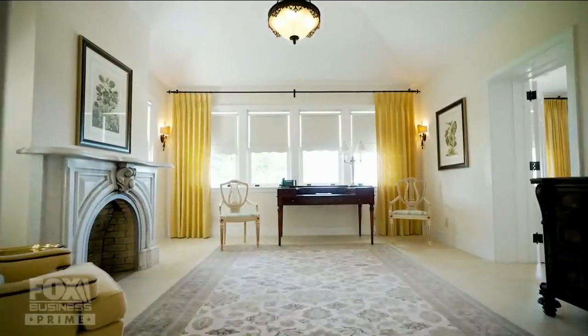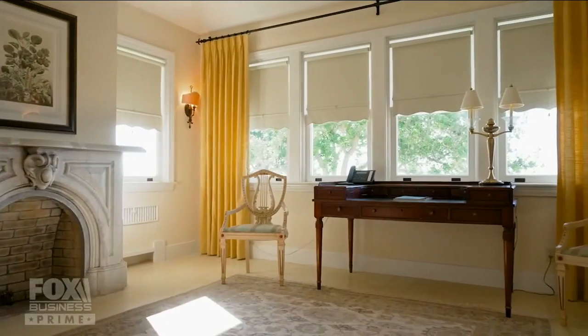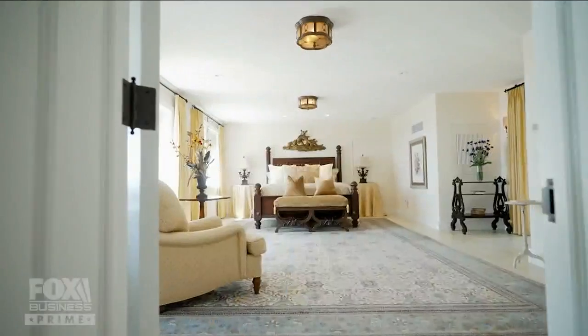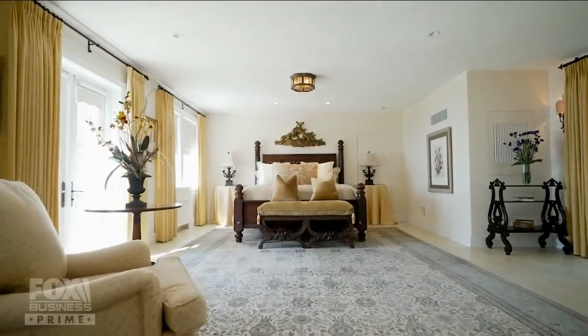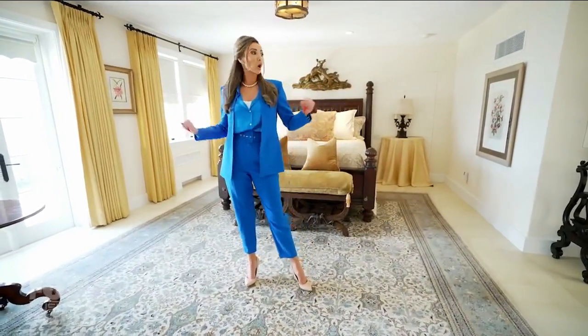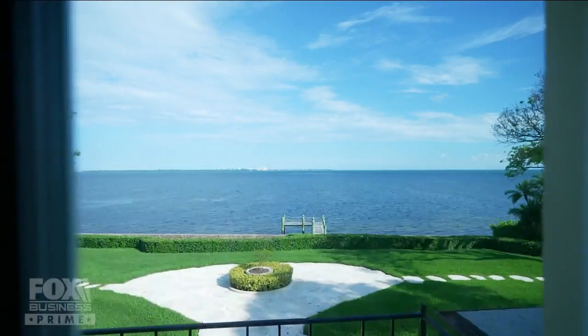Walking into the master suite, you're greeted by a fireplace and an office. And then it leads you to a very large master bedroom, which is not very typical of old world charm. Then you have not 1, but 2 Juliet balconies, one overlooking the gorgeous garden and the other Biscayne Bay.